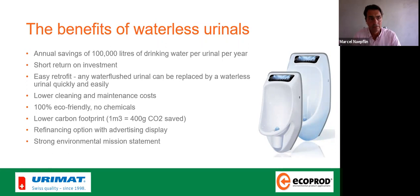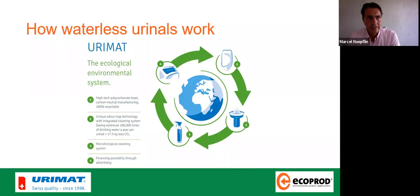So we can go to next slide, Marcus. The chart you see here is our ecological environmental system of Urimat. It consists of four main points. Number one is the high-tech polycarbonate bowl. Number two is the unique odor trap technology with integrated cleaning system. An important part of the solution is also the cleaning. We offer microbiological cleaning, which is 100% ecological as well. And the circle closes with a financial possibility, which can even make a water-saving solution for free if used as an advertising panel, for example.